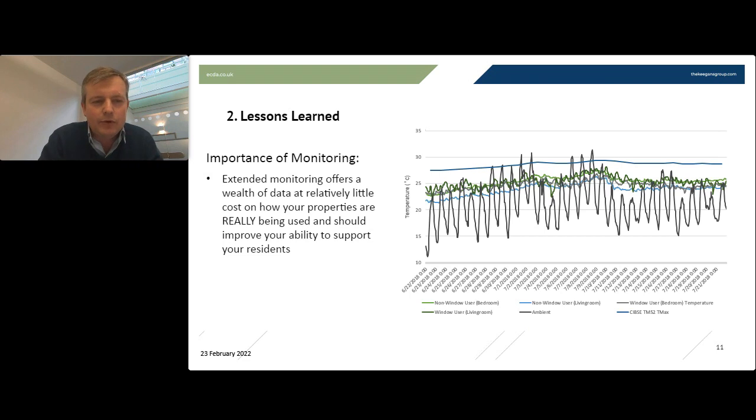Monitoring is very important, and for the cost of the monitoring, really invaluable information is possible if you build that into your project from the beginning.